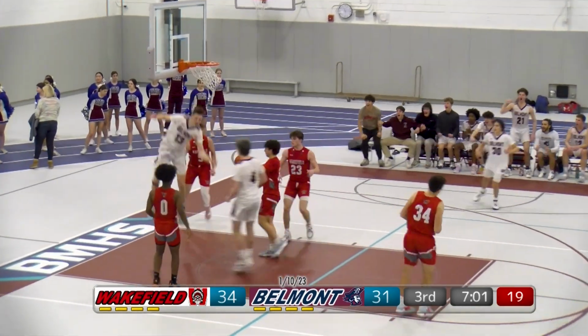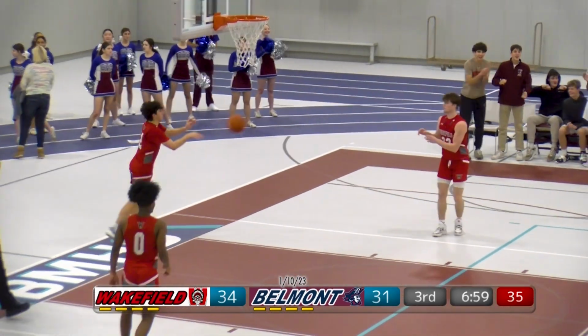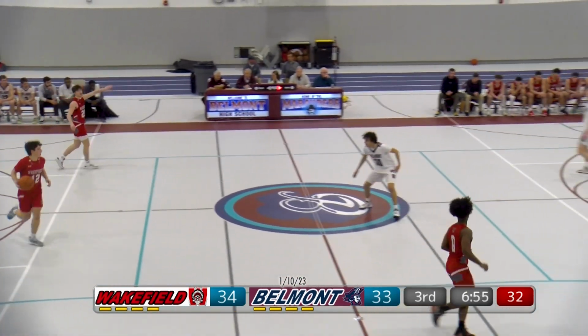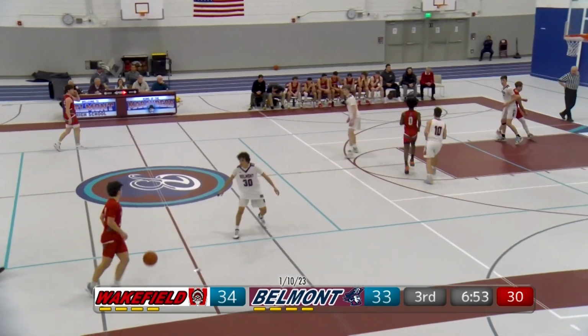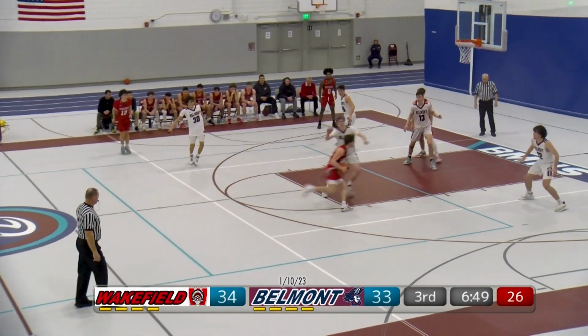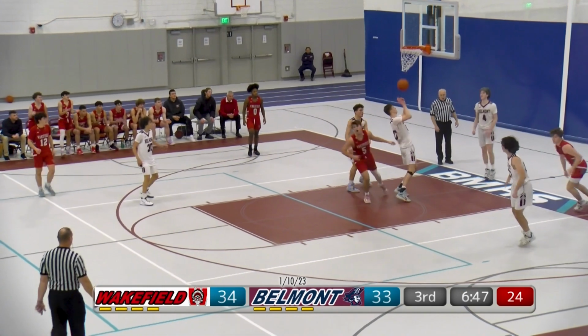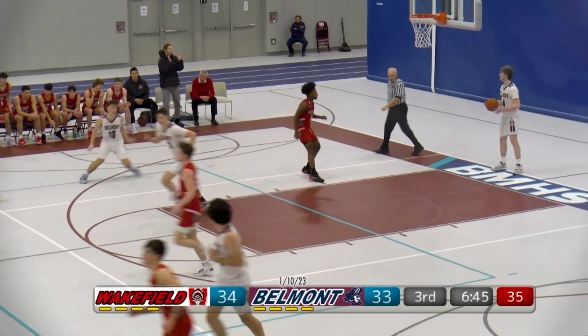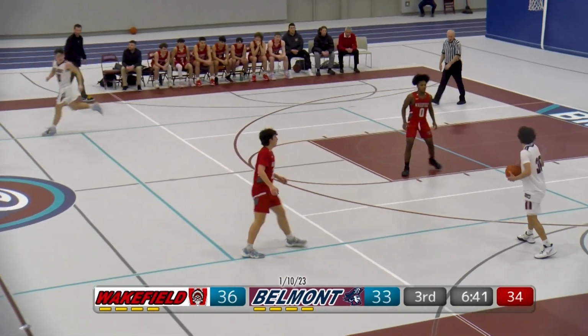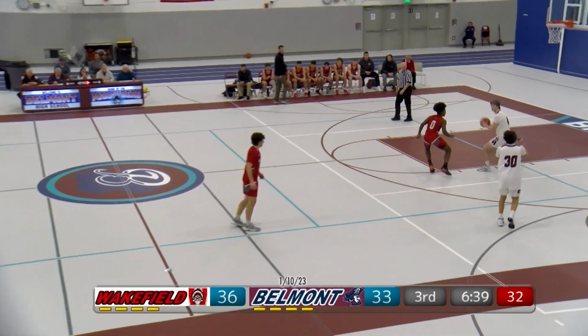Here's Gabriel Meyer-Heron with what a great dunk. And he puts that away, and that's going to hopefully get some momentum going for Belmont. That's the junior Gabriel Meyer-Heron with an exclamation point to open this quarter. That's a great immediate response by Wakefield. Mike Wilkinson again, opening up the second half strong.